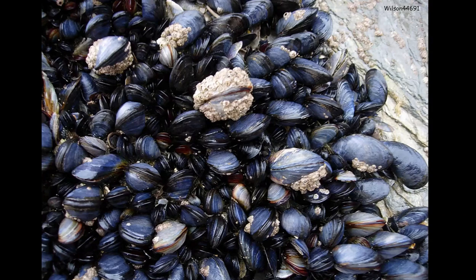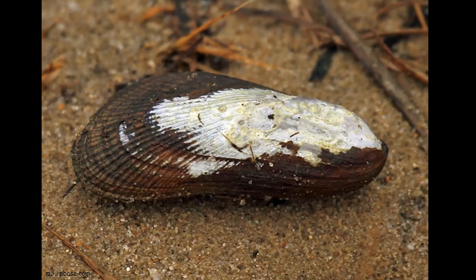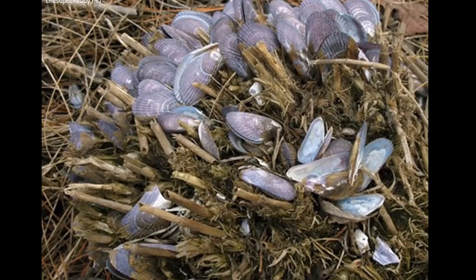Another shell that you often find is the blue mussel. The mussels themselves are usually found in deeper water, so you have to be near a beach where it drops off fairly quickly. You can find them, they're around. The more common mussel shell that you find is the ribbed mussel. That ribbed mussel is all over the marshes. It's what sometimes holds the sides of the marshes together.